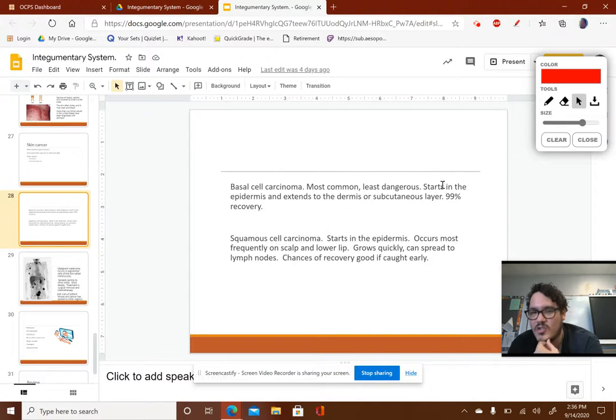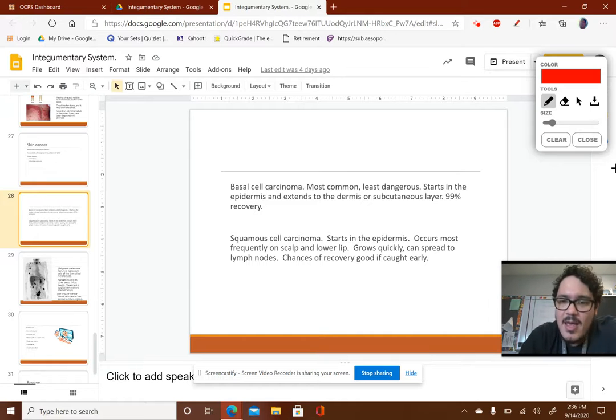Okay, basal cell carcinoma. Basal cell carcinoma is the most common type of skin cancer. And by definition, it's also the least dangerous. So for this one, I'm just going to go ahead and underline least dangerous. It starts in the epidermis, so it starts in the surface of your skin and extends to the dermis or subcutaneous or hypodermis. 99% recovery. The vast majority of people that ever get basal cell carcinoma recover from this, which is good news. That's what you would like to see. It's not something too terribly serious, but it is still a cancer. That means it could become something more serious if left untreated.